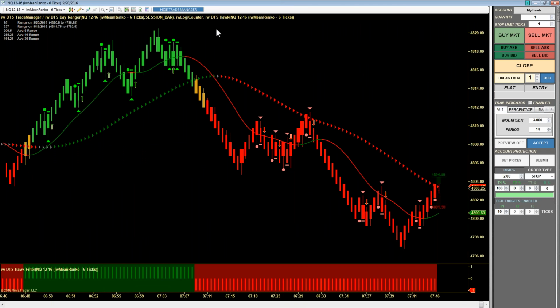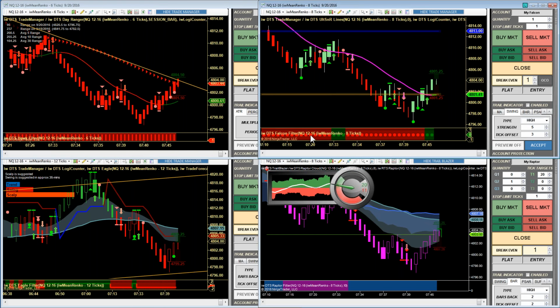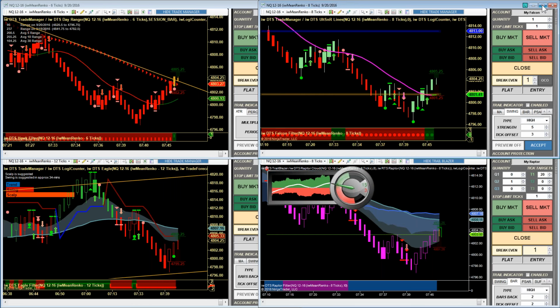Here's another thing you could do since we're drawing trend lines. You could also draw a trend line across the highs. So the Falcon already getting a little bit more bullish. We're getting a one bar trend line change anyhow. The Hawk now into yellow bars.